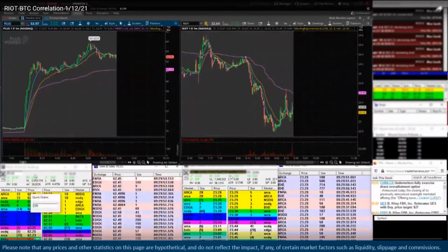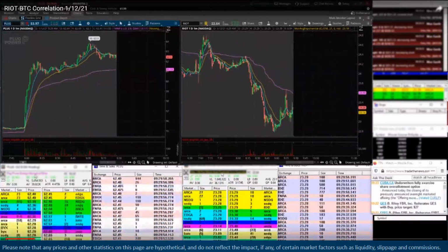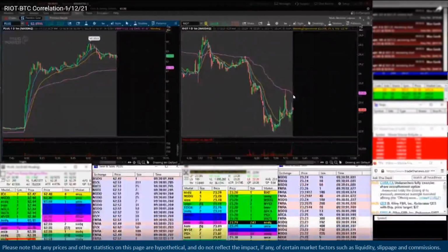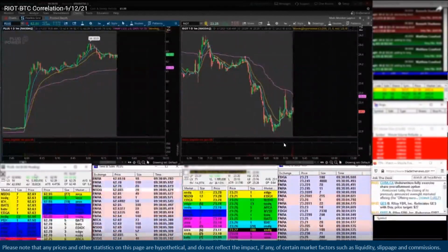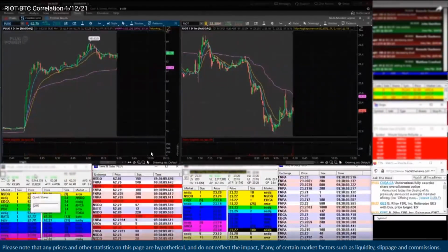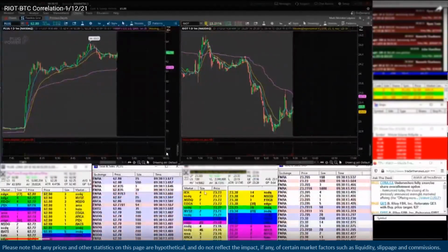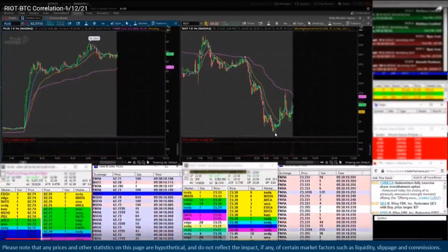So as I said, I'm already fairly large into RIOT right now, but I am thinking that I do need to add more if we get a pop on the open. So we are open now. Again, acknowledging that Bitcoin is selling below 33,200, which really should mean that RIOT should be below 2280, its pre-market low.